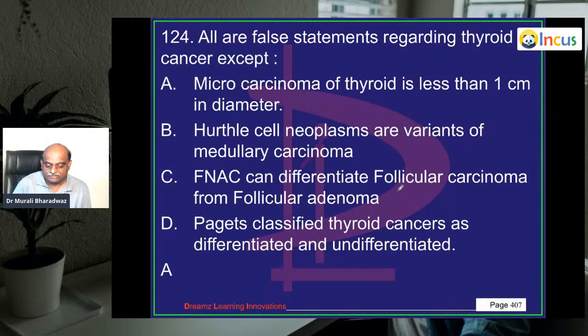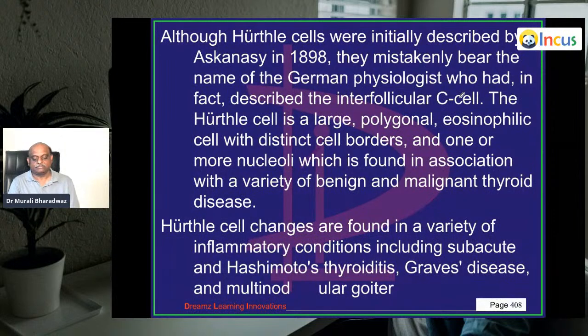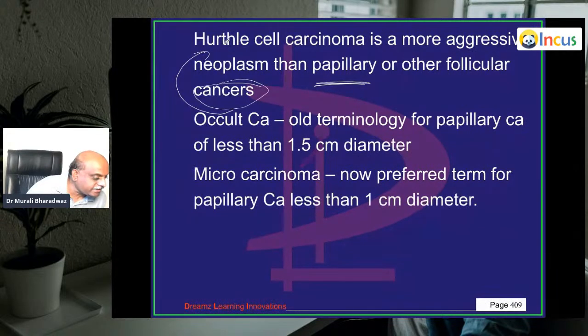Regarding thyroid cancer, Hürthle cell is a variant of medullary carcinoma. Sorry, Hürthle cell is not a variant of medullary, it is follicular. FNAC cannot differentiate follicular carcinoma from follicular adenoma. Microcarcinoma of the thyroid is less than 1 centimeter in diameter. Hürthle cell carcinoma is a more aggressive neoplasm than papillary or other follicular carcinoma. So Hürthle cell is a type of follicular.